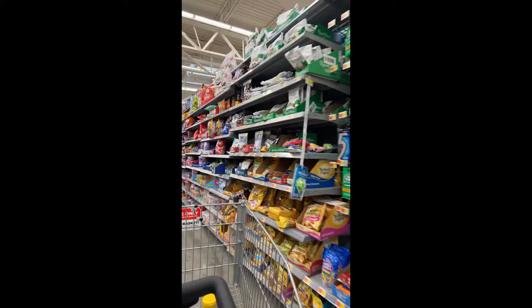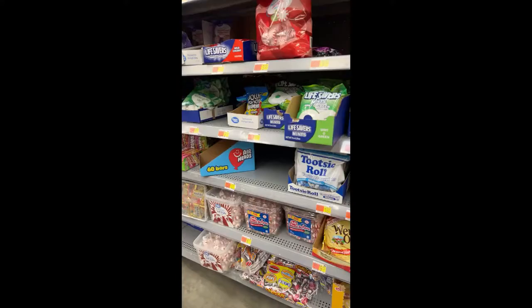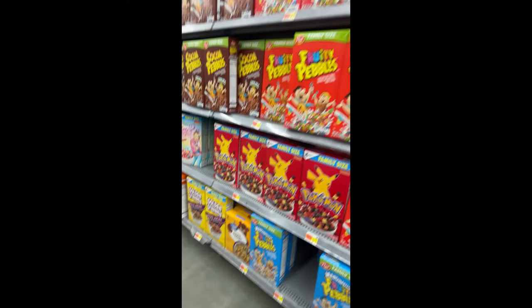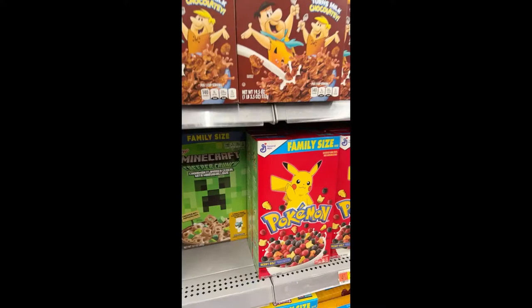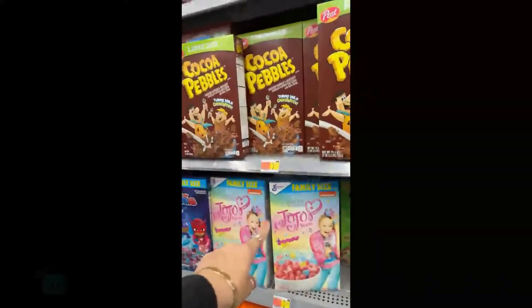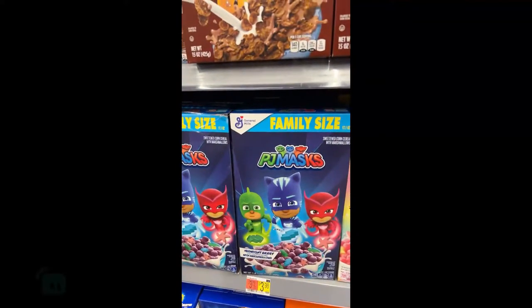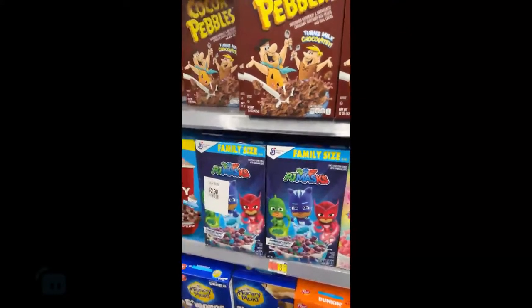Let's see the candy. I'm at the candy section. Look, they have Minecraft from Kellogg's. That's a new cereal. You got the Pokemon here. I got this one from Dollar Tree, JoJo's. They have the PJ Masks here. I'm not naming prices because you guys know it's regular price, like $3 and change for these cereals.